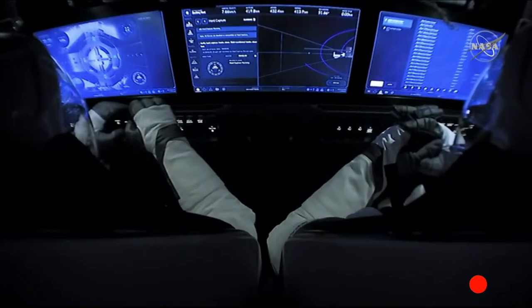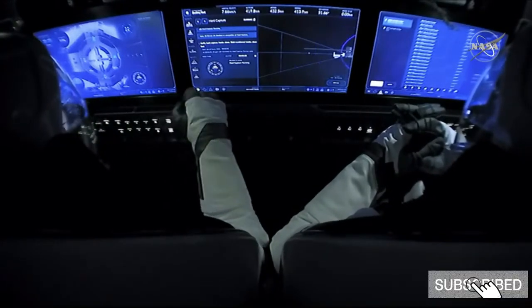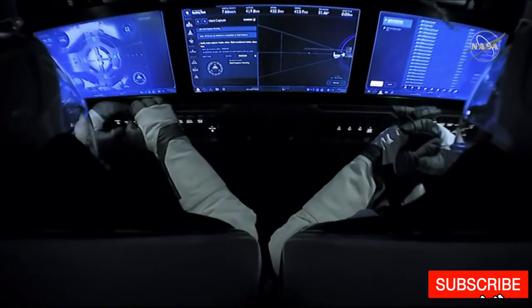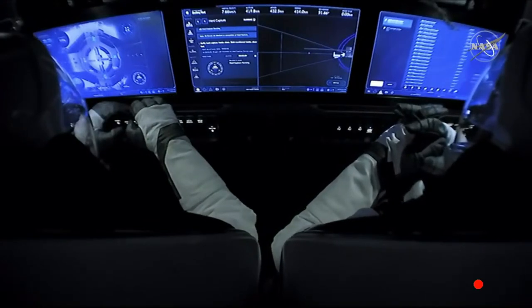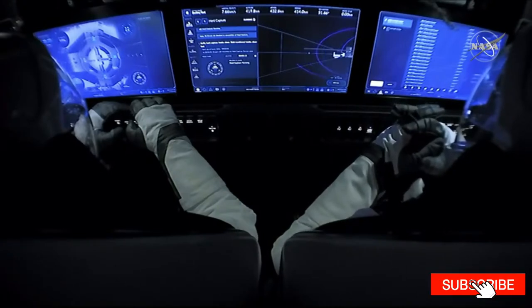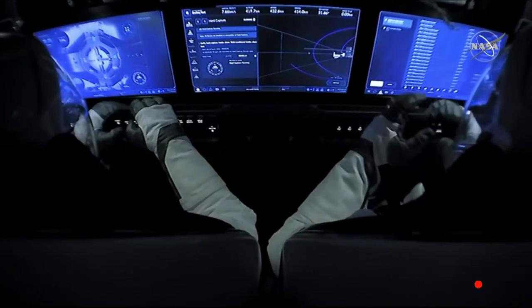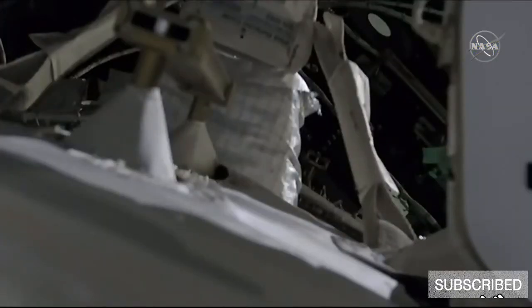Meanwhile, inside the capsule, Bob and Doug also standing by for this hard capture to complete. And once we have that docking complete call, they'll be able to start stepping through a number of procedures to get them ready to move into the International Space Station. They'll get the go-ahead to doff, or get out of their suits, and then they'll have some activities on the Dragon side to prepare for the hatch opening. Chris Cassidy will mainly be working on the station side to pressurize the vestibule.